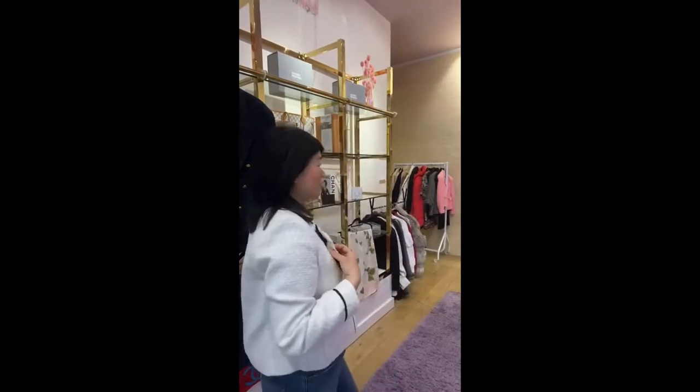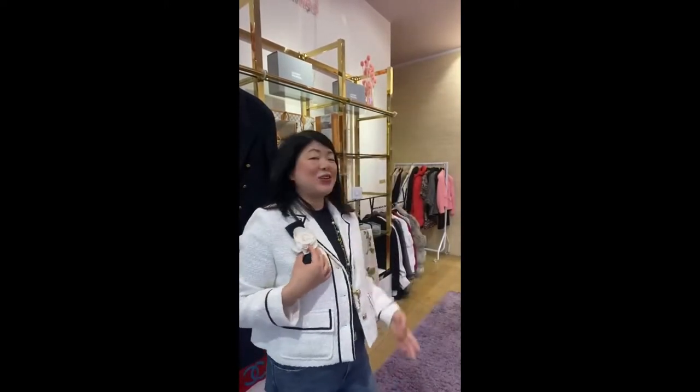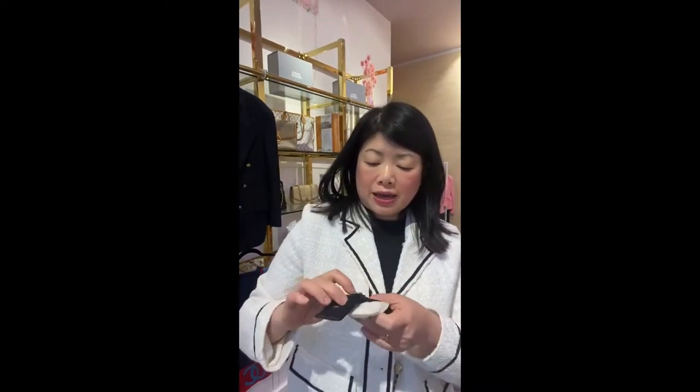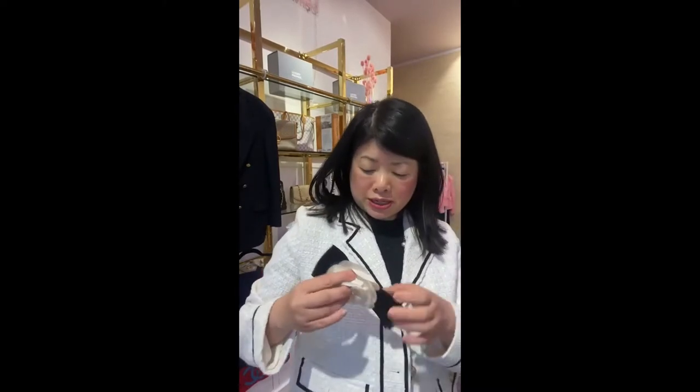Actually, doesn't it look good with my jacket? It does. I actually wore this jacket because I knew that this would look good with this. So you can wear it against the lapel of a black and white jacket. It just really elevates a rather plain jacket. Let me just put this on so you can just see.